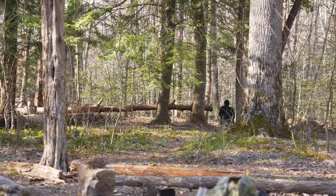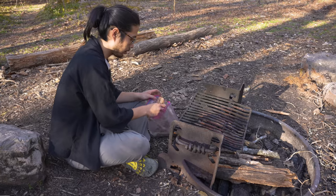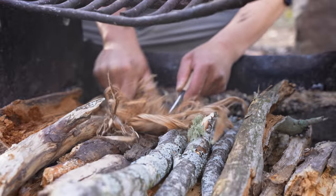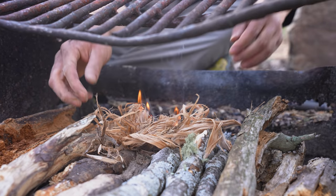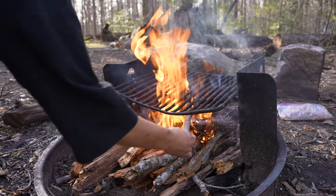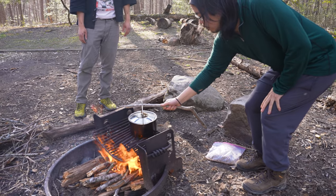While Andrew's disgusting mushroom soup reheated, he wandered off to collect some wood for a fire. It was time to cook a real meal for dinner. With the fire going, we first cooked the rest of the rice in our big pot with extra water. Then it was time to try the soup again.